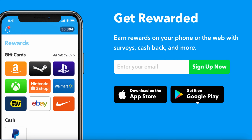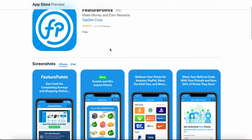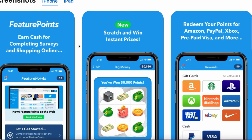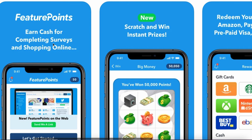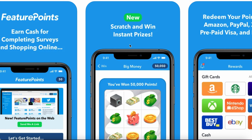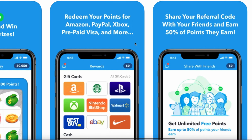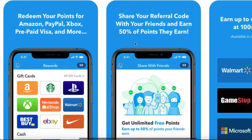So this works for both Apple and also Android. So if you click on download in the Android right here, you will see the app, what it looks like, Feature Points. It is free, so you don't have to pay for anything. So you earn some cash by doing surveys. If people want to shop online, they can do that as well. Scratch, win, instant prizes. You redeem your points, and you can also share your referral code with other people.